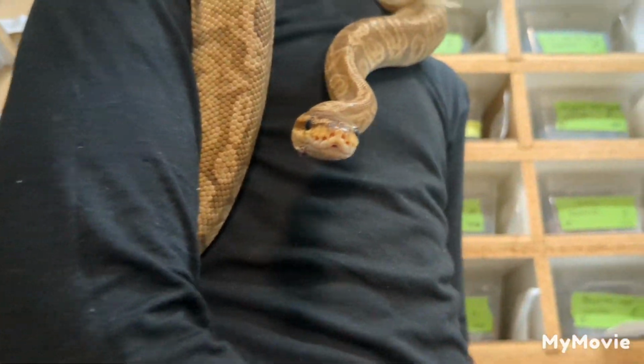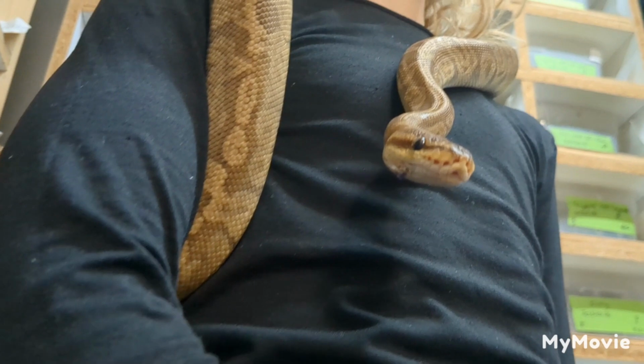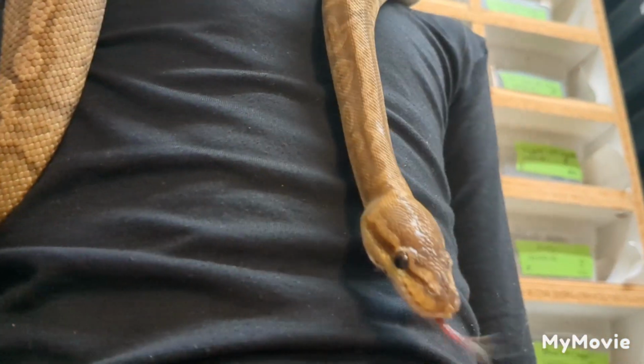Hold on. Had a little surgery on the bottom of his right jaw. You can still see the stitches there. And you can hear a baby in the background.